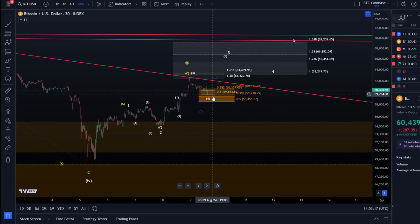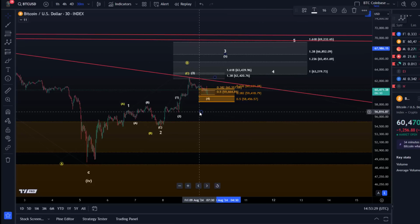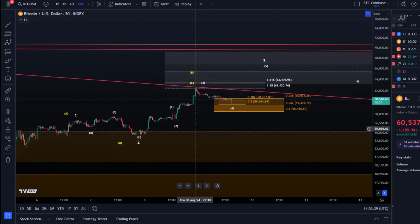And I put it into the last signal for our gold members that ideally we now see a rally to 66,852. That would, in a direct fashion, complete the third wave to the upside. At the same time, we have seen quite an extended correction, especially compared to the wave 2 that we've seen here internally, okay?